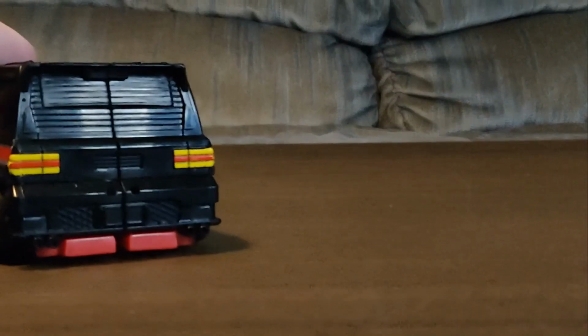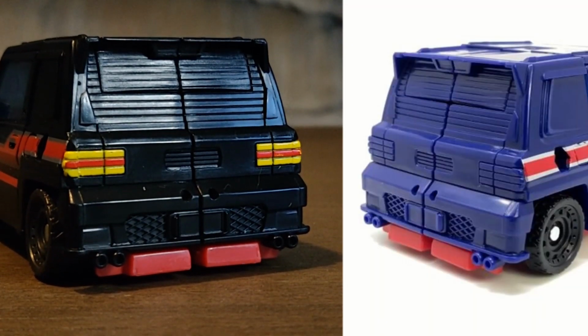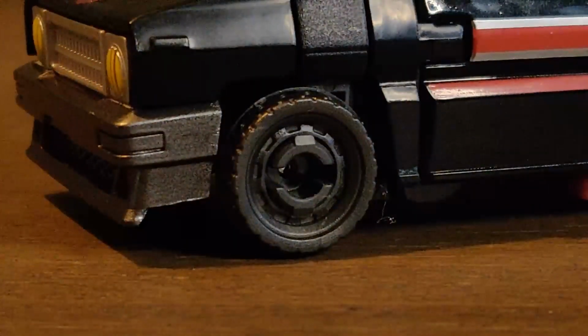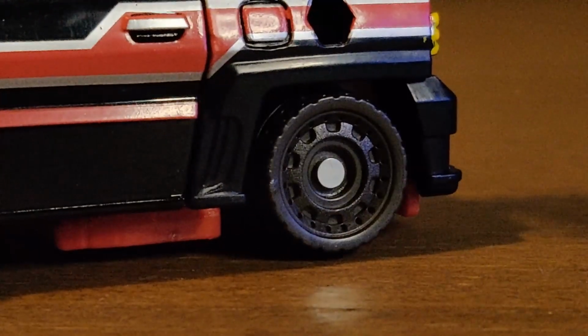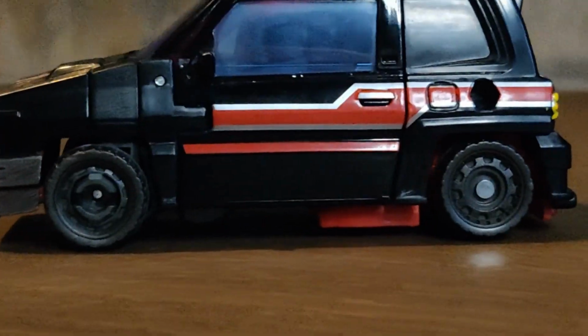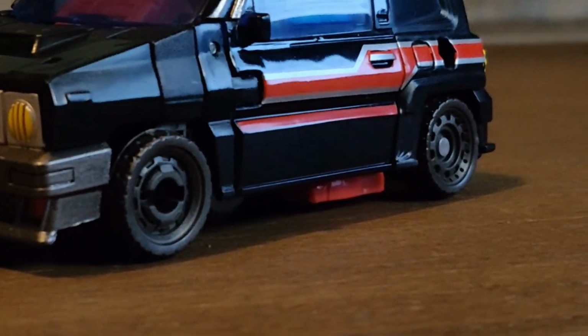Burnout actually gets one over on the original Skids colorway of this mold by having fully painted tail lights. We love to see it. The tires are acceptable. I'm not a fan of mixing the pinned rear tires and the clip-on front tires. Doubly so since none of them are sporting any painted rims. But when they're cast entirely in this grayish black, it feels a bit less egregious.